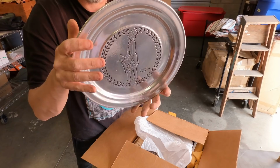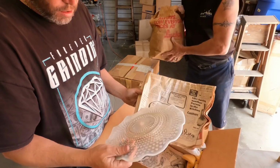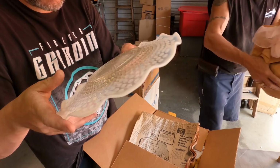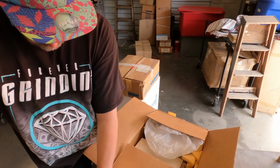1776, Wilton, Columbia. That is a little different. I would take that to Alameda because it's heavy metal on top of being a... Ooh, what's that thermos all about right there? Oh, dang. That is nice. Got that nipple effect there, hobnail. Oh, another one. These I would take to Alameda. These are a little bit more savvy.